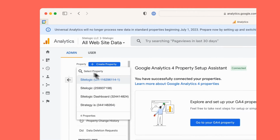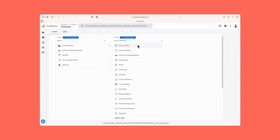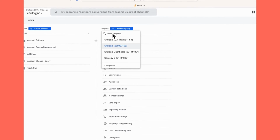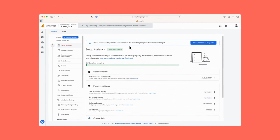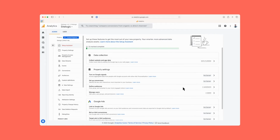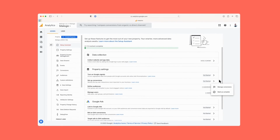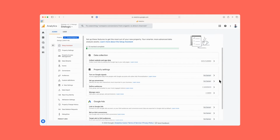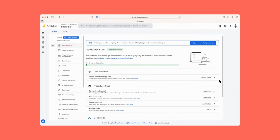Now, if you've already created a Google Analytics 4 property and you want to copy over some, but not all of your Universal Analytics configurations to GA4, you can do that too. Click Admin, select your GA4 property, and then in the property column, click Setup Assistant. Make sure to mark the configurations that you don't want copied over as complete. And then you can click the arrow at the far right to select Mark as Complete. Repeat this step for every configuration that you don't want copied over.